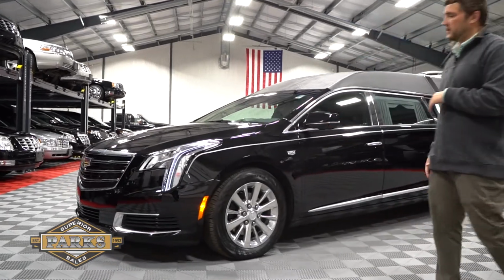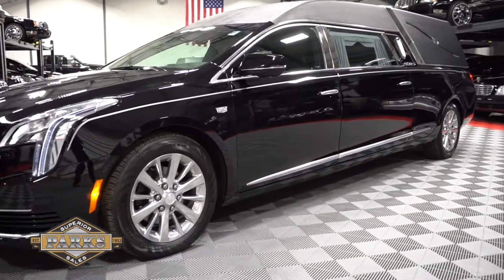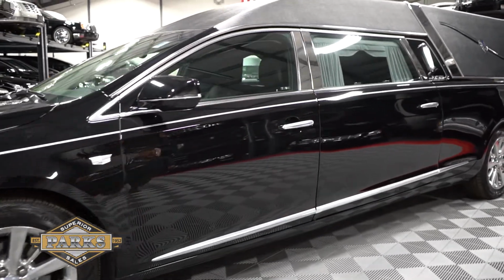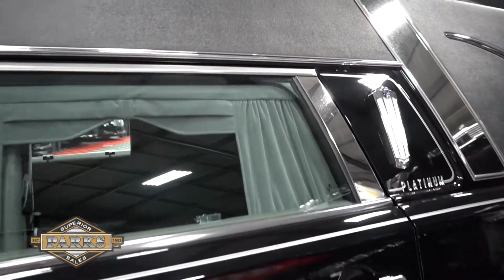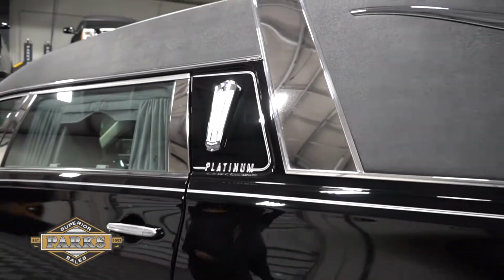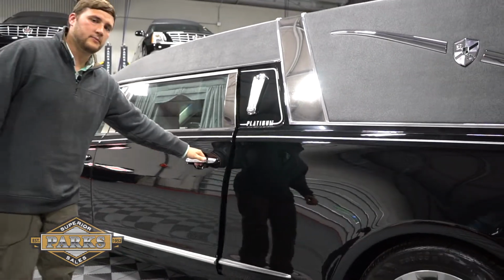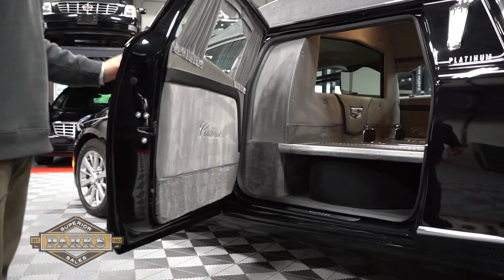Take a look at that front end. It's such a nice look to it. Keeps that Cadillac style. Black on black with a full Tuxedo vinyl top, accommodated with a nice polished crown band down the middle. Opening up the spare tire area, you can see there's plenty of room to work with.